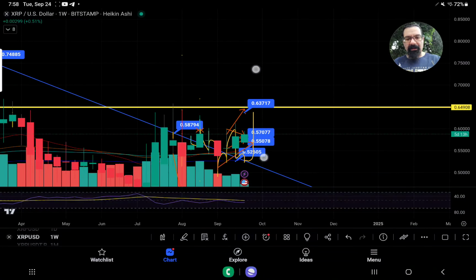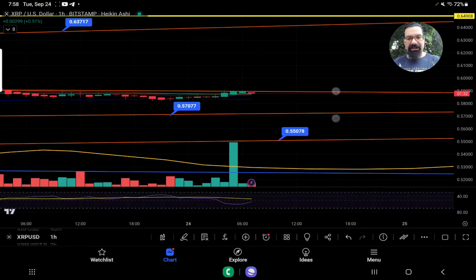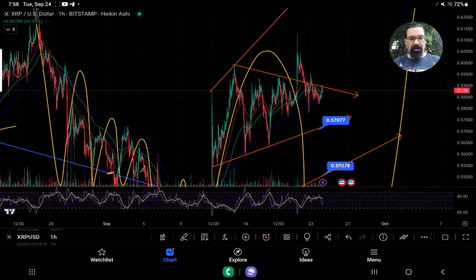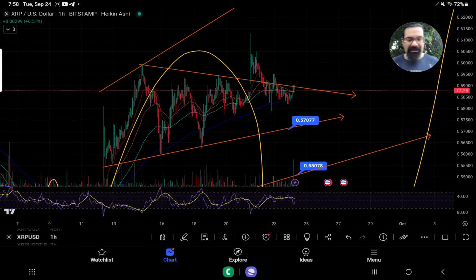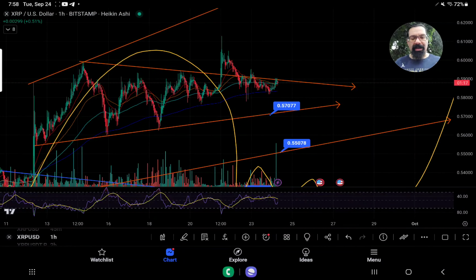Now, the only news of note here is that we have created a short-term consolidation. Every time we try to push over it, we end up back inside of it. So either we can break out of this, push towards that 60.5 cents and ultimately push up to that 64 cent area, or we end up breaking bearish here, and these bullish signals end up breaking through.